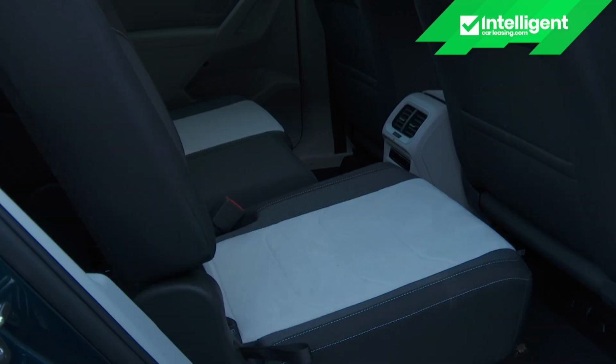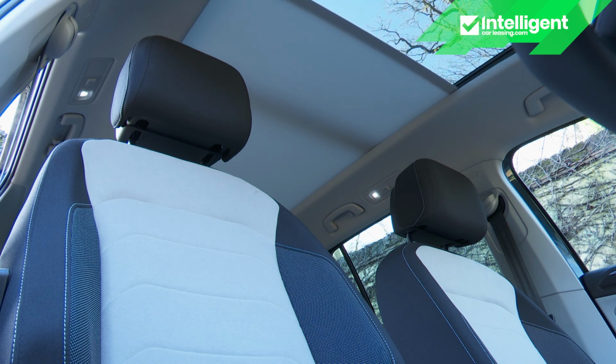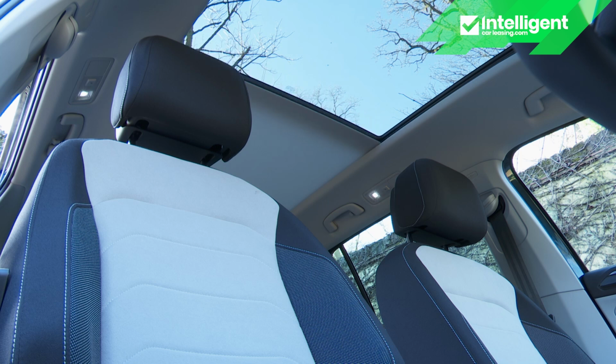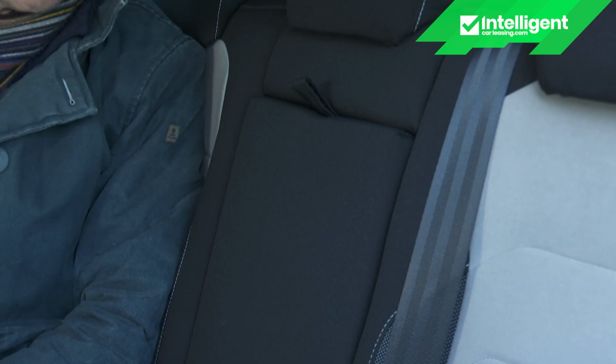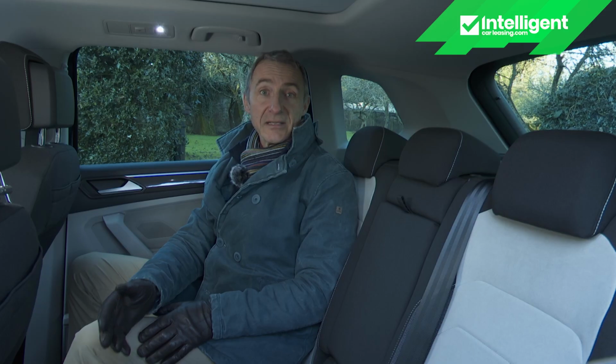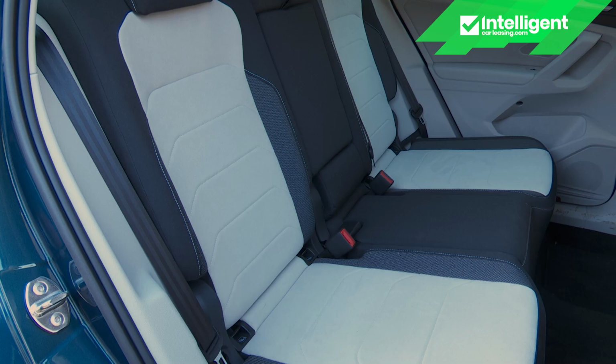There's 180mm of back and forth adjustment. Headroom's fine too, although you will compromise it a little if you order the optional panoramic glass roof we have here. It's nice to note that the seat backs recline for greater comfort on longer journeys, and this central transmission tunnel here isn't as awkwardly prominent as it is on some competitors. So if you do have to accommodate 3 adults back here, things will be slightly easier for the middle occupant.